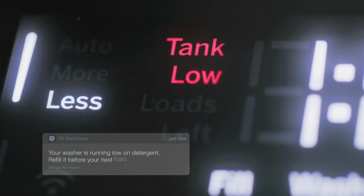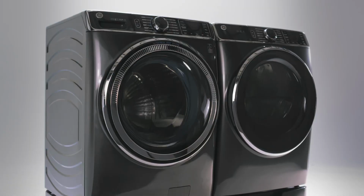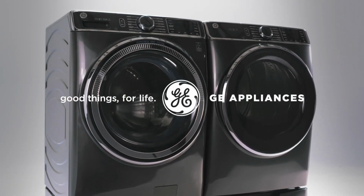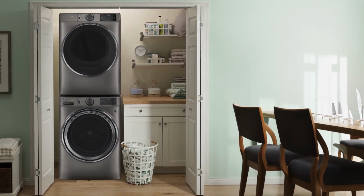Both the washer and dryer are Wi-Fi enabled, so you can monitor and adjust cycles right from your phone. And how cool is it that they're voice enabled too? Just ask Alexa or Google Assistant to start a load, and you're good to go.